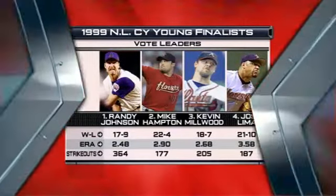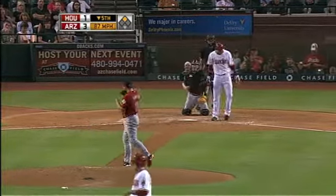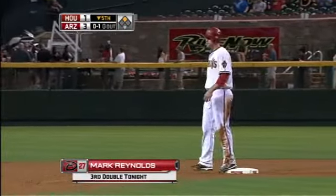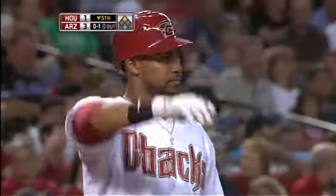There is also the discussion, Tom Candiotti, of the utter domination of Randy that year, in the sense that complete games. Hampton was good in today's standards. He had three complete games. Randy Johnson had 12 that year. Well, Greg said it. It's domination. When Randy took the mound, it was like almost a no-hitter every single time.